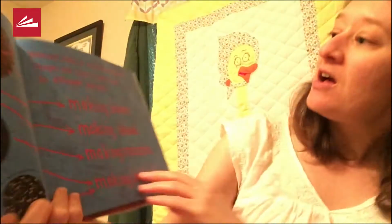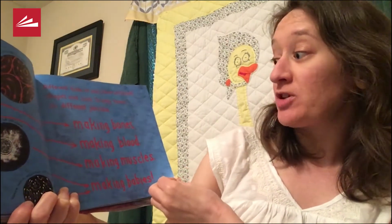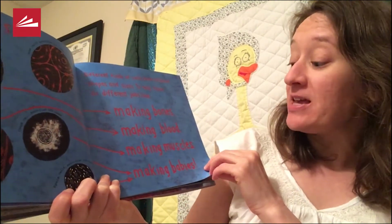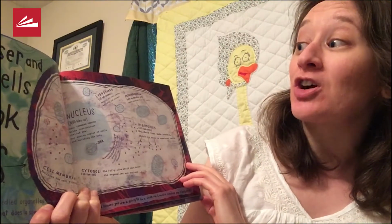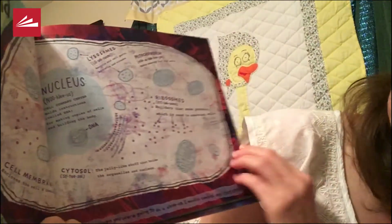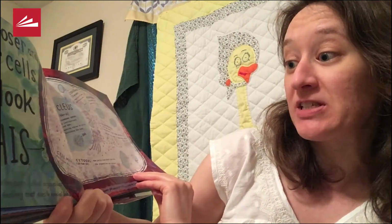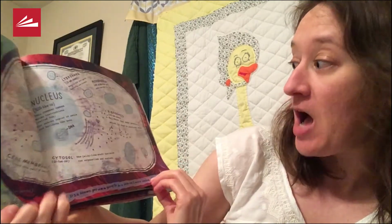Or these. Different kinds of cells have different shapes and sizes to help them do different jobs, like making bones, and making blood, and making muscles, and making babies. Zoom in closer, and one of your cells might look like this. Inside the cell, you'll find smaller parts called organelles. Each organelle is a mini factory that does a special job.